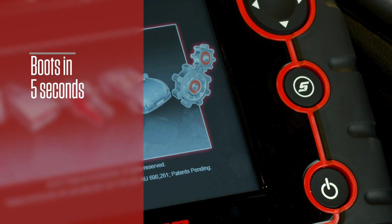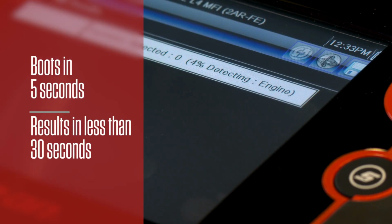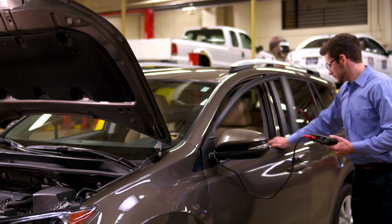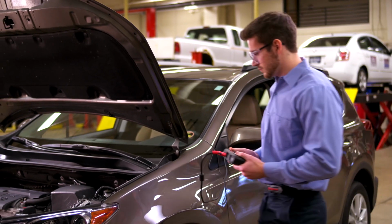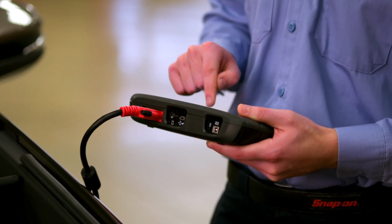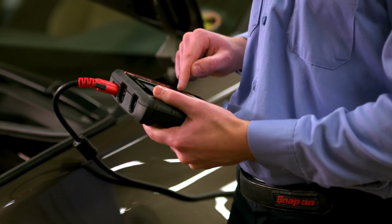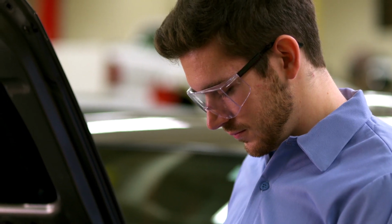ETHOS Edge is ready to work for me in only 5 seconds and can give diagnostic results in less than 30 seconds. The new steady charge system charges the battery right from the car, so I'm always ready for the next job. The quality, toughness, and slim design just feel right, like it's custom fit for me.